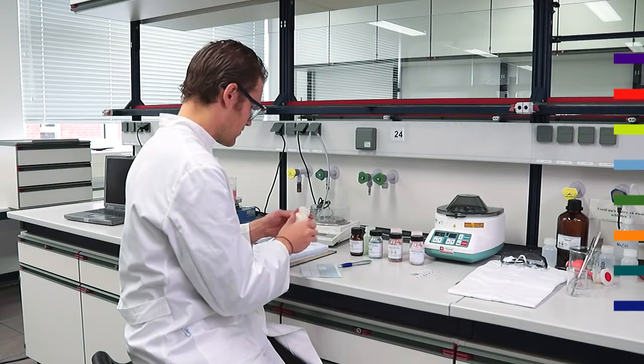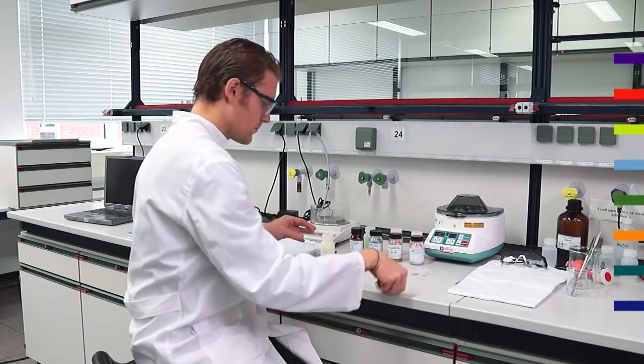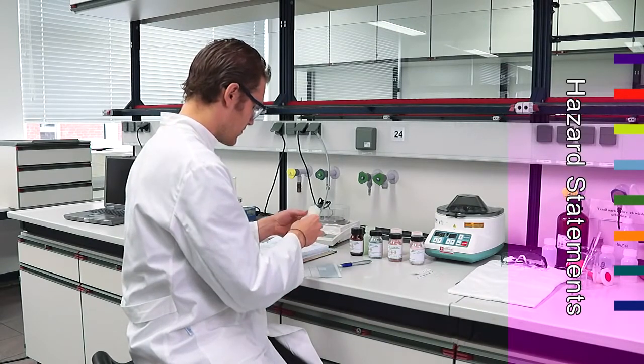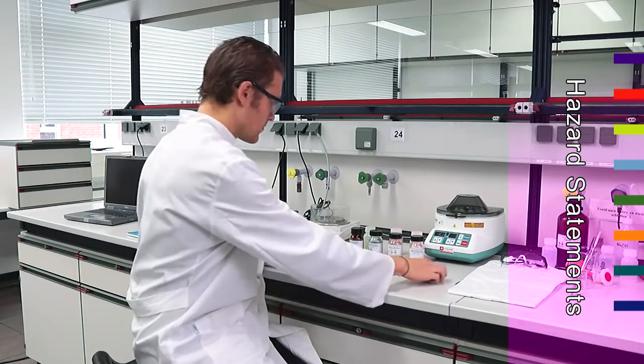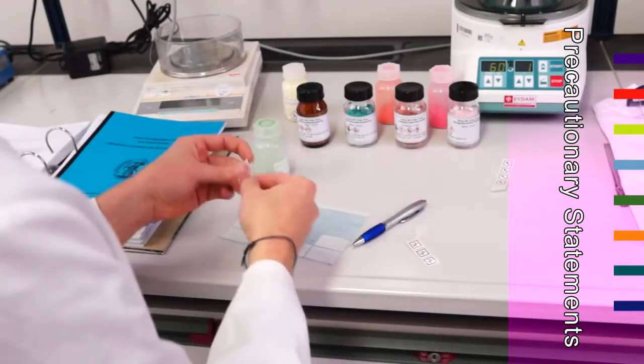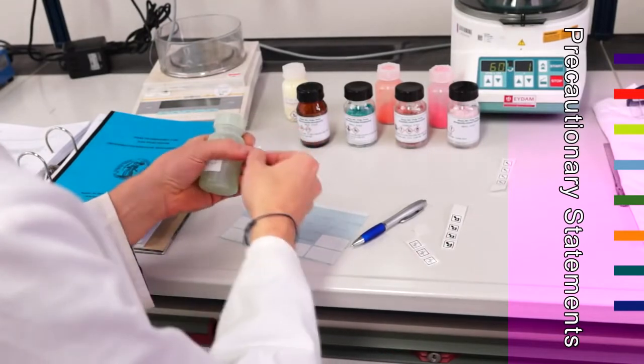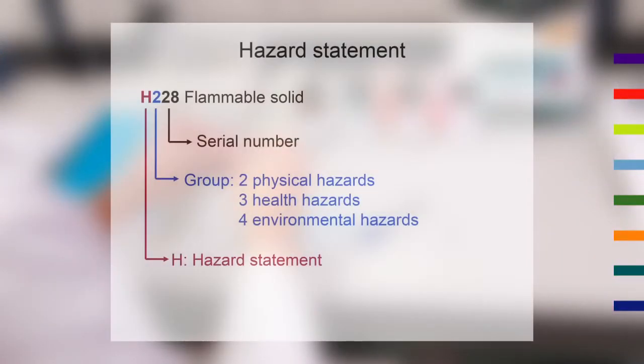In addition, a detailed estimation of the danger of the chemicals can be performed using the H and P statements. The danger potential of every chemical is precisely determined by hazard statements, or short, H statements. Furthermore, there are precautionary statements, or short, P statements, which give safety advice on dealing with the respective chemical. H statements are characterized by the letter H and a 3-digit number. The first number gives the class of the H statement. 2 stands for physical danger, 3 for health hazards, and 4 for environmental dangers. The second and third digits are consecutive numbers.